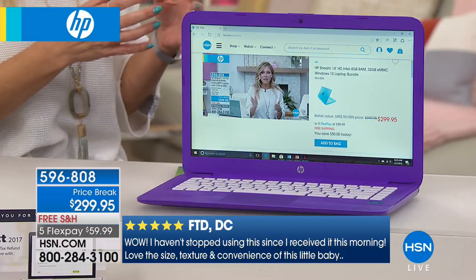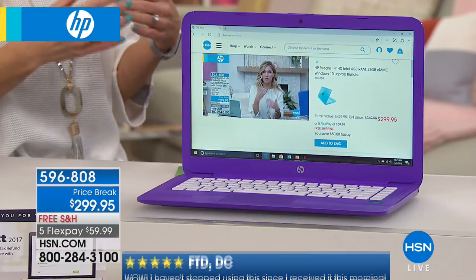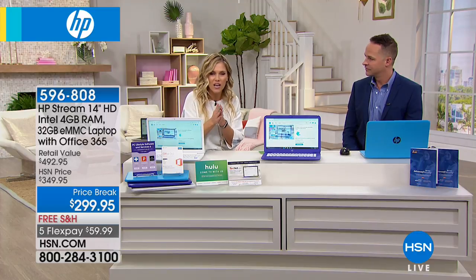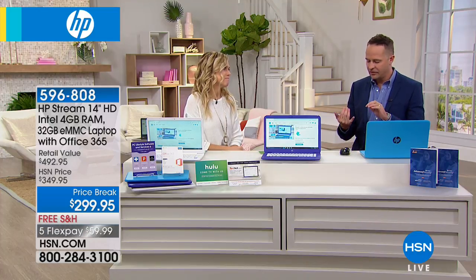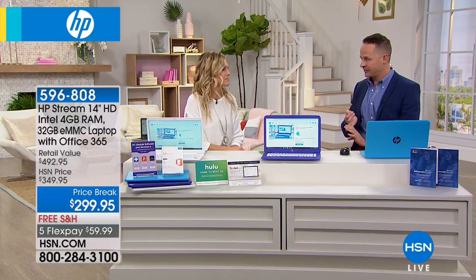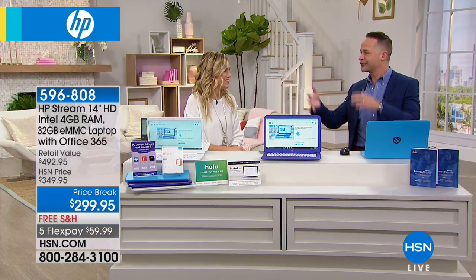The fact of the matter is, in this day and age, Aaron, we really have to be smart when it comes to the technology that we purchase because we want it to last. HP is a name that you know, that you trust, that has never let you down. I think that's something really huge to stand behind at a price point like this. It's one thing to buy a computer for $300. It's quite another to buy an HP computer that has an Intel processor inside, and it's Windows 10. That's huge. And includes Microsoft Office.